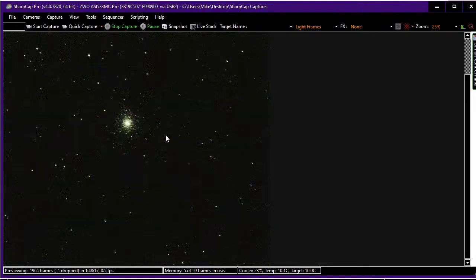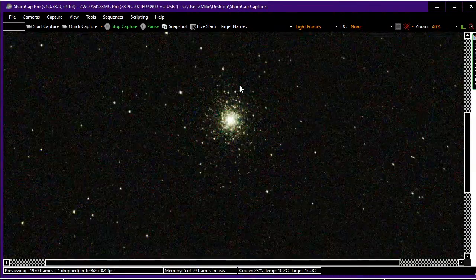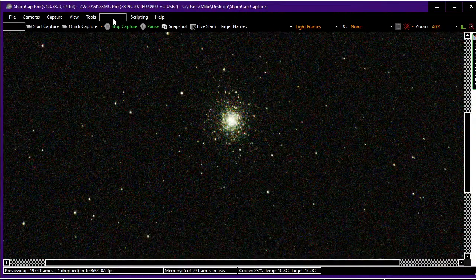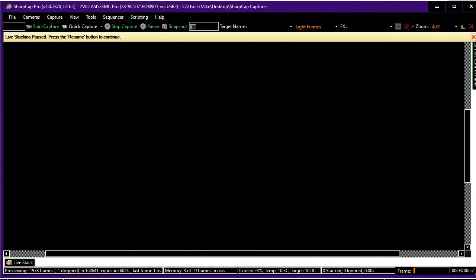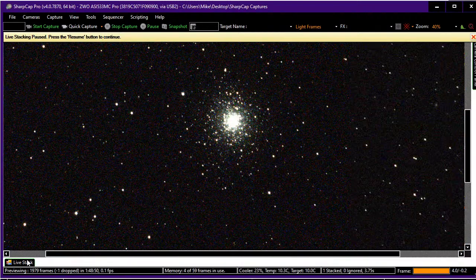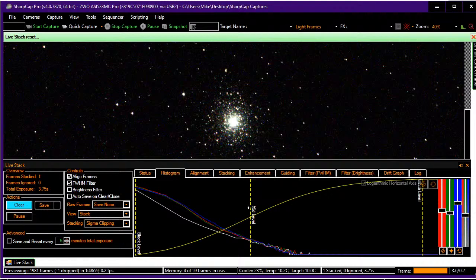Is a pretty nice one. Yeah, see? Another nice globular cluster. I don't even need a stack on this. And it does help smooth things out a little bit. But it's just a great little glob. Start imaging. Finished. Drop it to 1, 2, 3, 4. And we'll clear it. I'm not sure if it didn't cut a longer one or not.